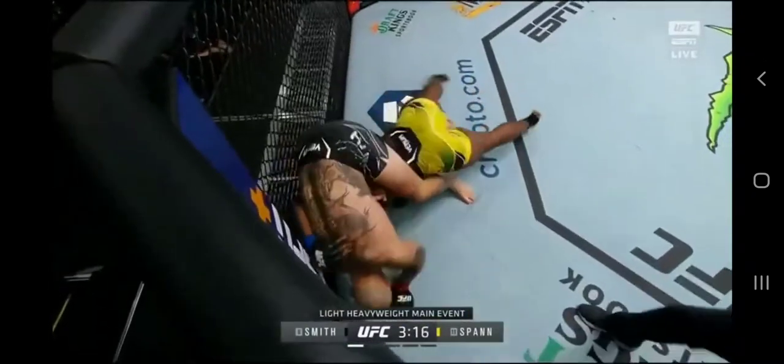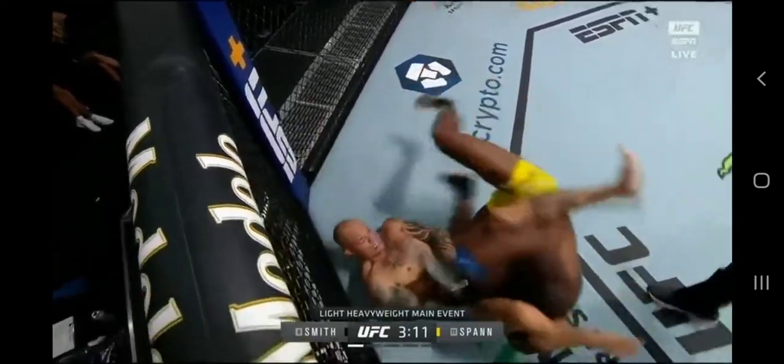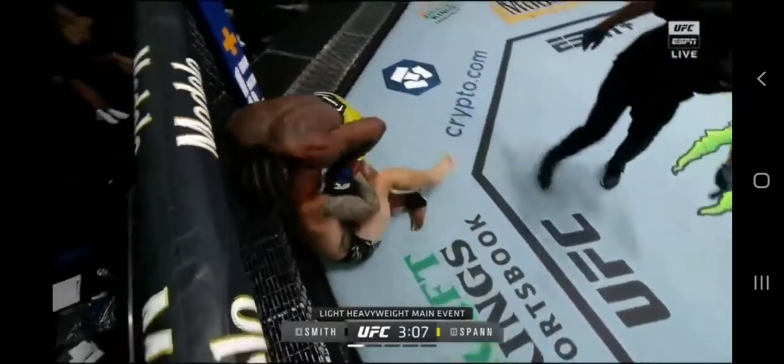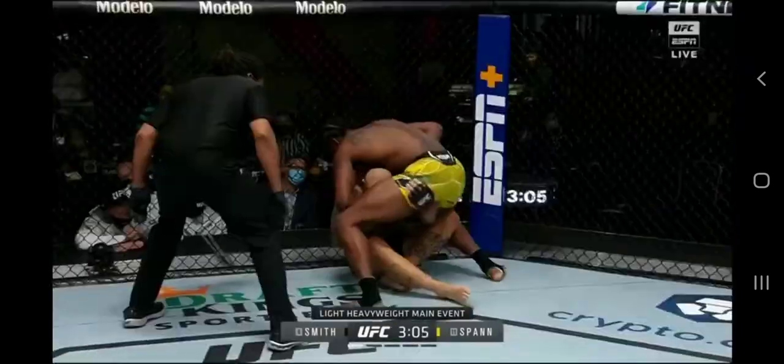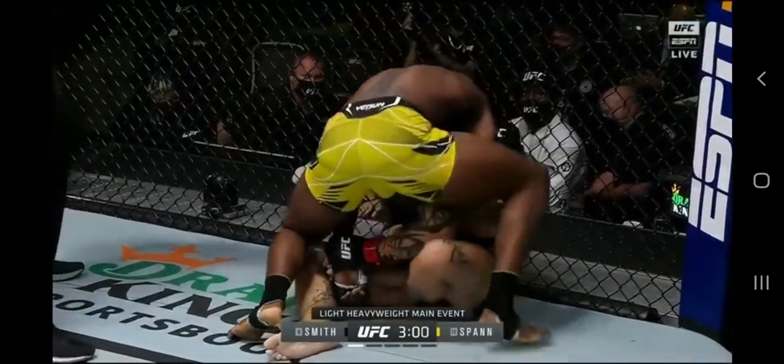And Smith is a black belt in jiu-jitsu. He is no stranger to a tap out. Yeah, there's a left hook that drops Ryan Spann. Potential. And Spann rolls through it. How about that? Look out for the knee on the ground. That was legal, though. It hit the chest. It sounds like a dangerous game to play.